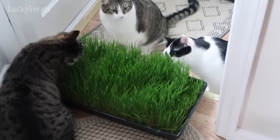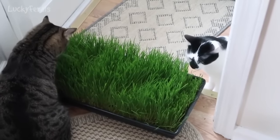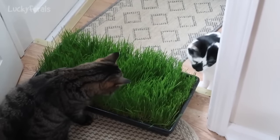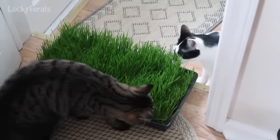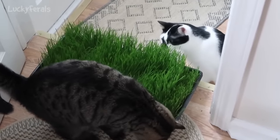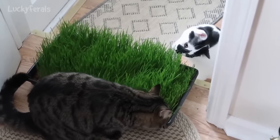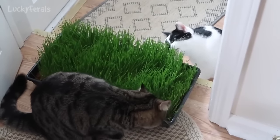Now, so far, there has been no new cat vomit since I took them off the formula with the pork in it. So I think that's good. We'll see this week. If there's no new cat vomit this week, then we know that's what it was. It was the pork in the raw food. I'm not a fan of raw pork to begin with.